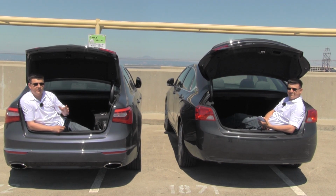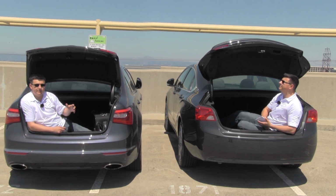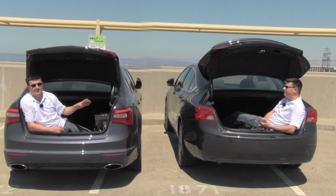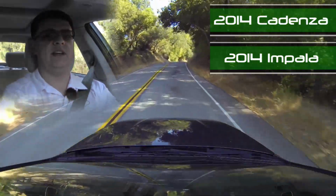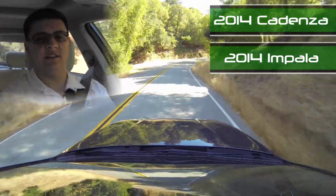The Impala also features those folding rear seats that allow you to put larger items in the Impala, and since the Impala is already a larger car, you can put some pretty big things inside the Impala from its trunk. For my detailed take on each car, go ahead and click over to the link on the right side of your screen. We're just going to briefly go over some of the differences between the Impala and the Cadenza out on the road here in this video.